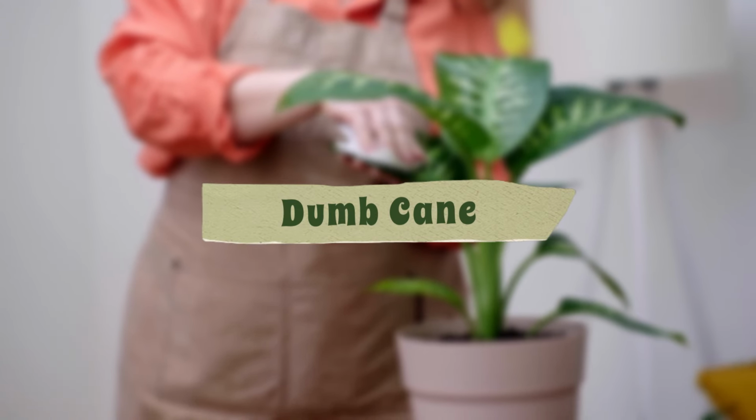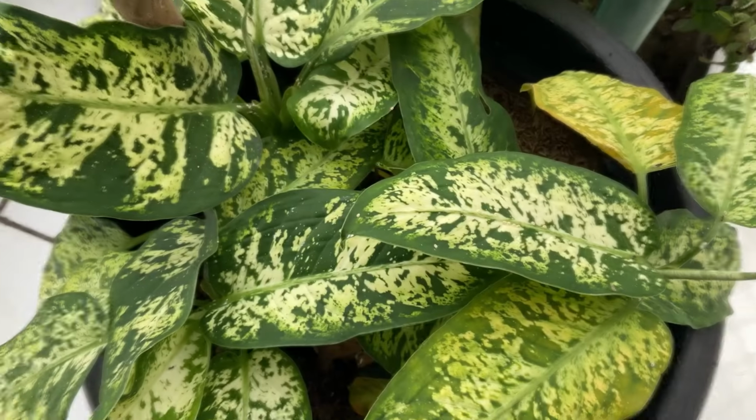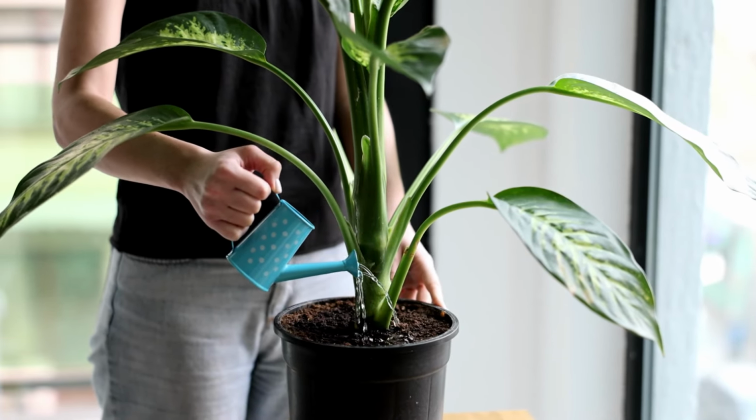Dumb cane. Perfect for those looking for easy houseplants adapted to low light. Dieffenbachias grow well in shade. Keep the soil evenly moist and well drained, and maintain a moderate room temperature.